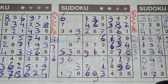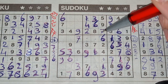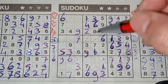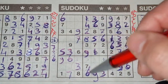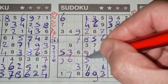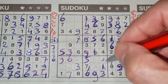Digit number 3, number 6. Two numbers left in this big square for the numbers 8 and 5. We see here an 8, no 8 there. 8 should be here, and the 5 goes there. One number left in this column for the number 5. One number left in this column for the number 8.